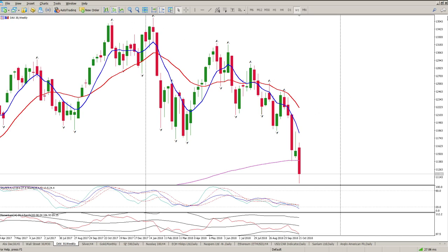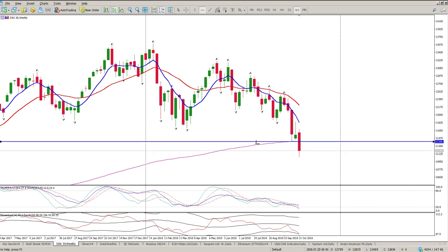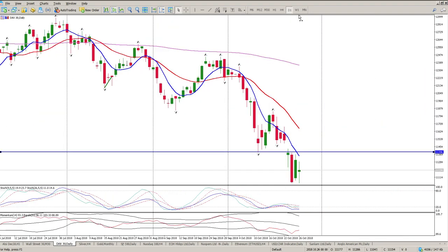Starting off on the weekly, there's nothing here indicating a double bottom or a turn. What I do see is a pretty solid close below the 200 moving average. So a level has been broken and closed below. Normally what I would expect is a pullback to come and test this break and then a continuation to the downside. That's what I can see on the weekly.